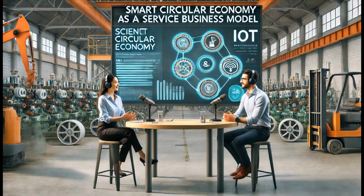Okay, so servitization, break it down for me. What does it actually mean? Basically, it means shifting from selling a product to selling an outcome. Okay, I'm listening. So imagine, instead of just buying a washing machine, you're buying clean laundry as a service. Interesting. The company takes care of everything. Yeah. The maintenance, repairs, eventually even taking back that old machine and giving you a new one. So it's like subscribing to clean clothes. Exactly. I can definitely get behind that.